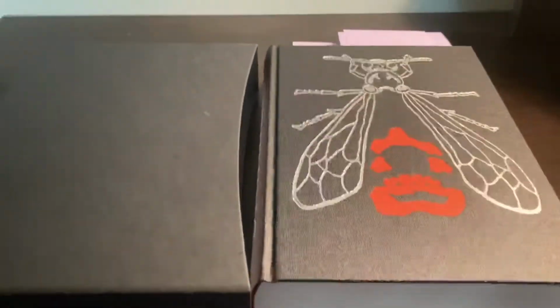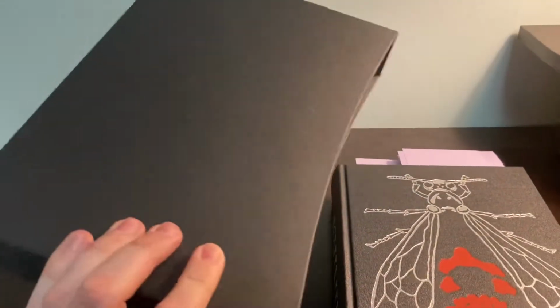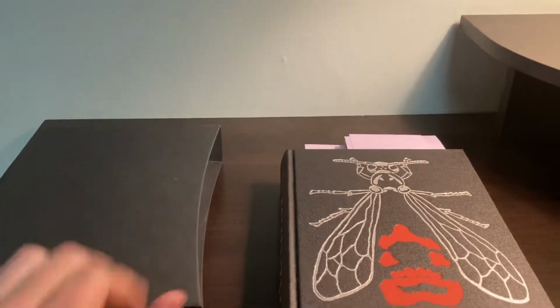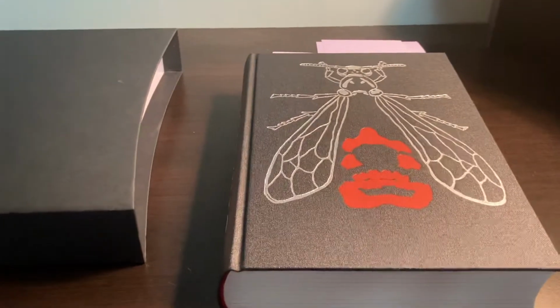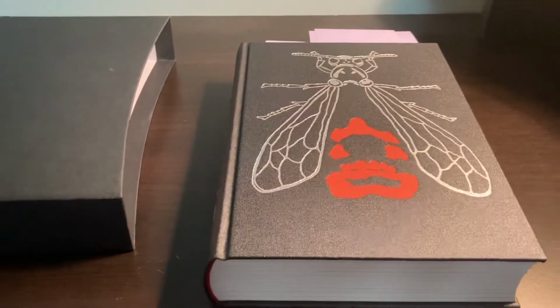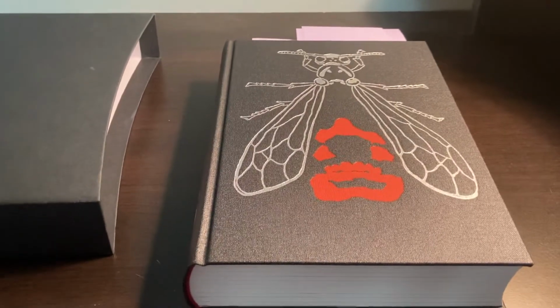So, as always, Folio Society includes a slipcase. There is nothing special about this slipcase. It's just your standard black slipcase. But it does protect the book, and that's one of the things I like about Folio Society: they always make sure that their books are protected so that they can be preserved and handed down from generation to generation. I love that about them.